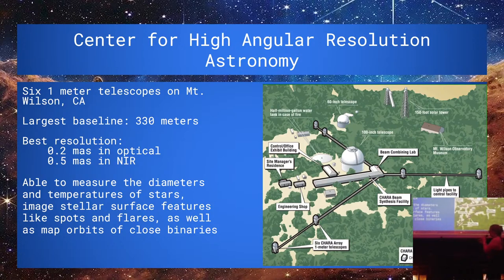Its best resolution is 0.2 milliarcseconds in the optical and 0.5 milliarcseconds in the near infrared. These numbers are getting improved every day. They're building more instruments, commissioning more stuff, and coming up with weird, fun ways to reduce noise and get that resolution even finer.